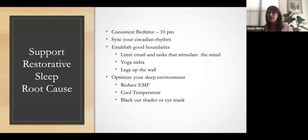So a consistent bedtime at 10 p.m. Research shows that around 10 to 10:30 p.m. is optimal melatonin production. So keeping a consistent bedtime around 10 p.m. will be most optimal. Oftentimes, initially, that's too early for you. If you're used to sleeping at 11 or 12, you go to bed at 10, you'll wake up at 1 or 2 and be wide awake. And it will take time for your body to adjust to that and reset your circadian rhythm.